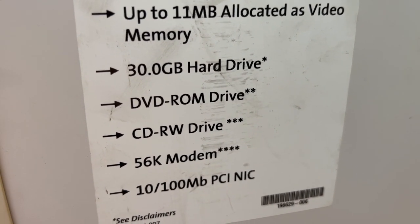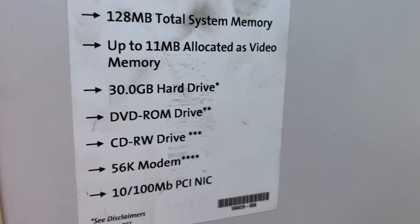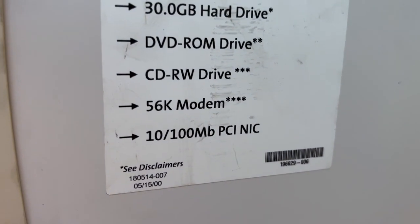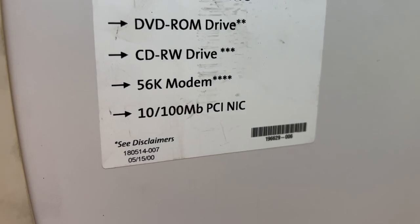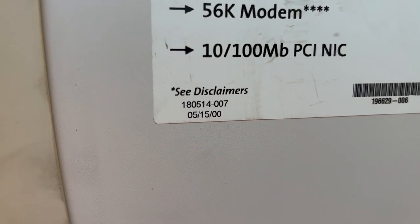DVD-ROM, CD-ROM. So I guess both of these it came with? Or, you know, I mean, you can do both with whatever. A modem, and let's see here, an Ethernet card, I suppose. Well, I suppose that's a date. 5/15 of 2000. I have a little cue for Compaq there.